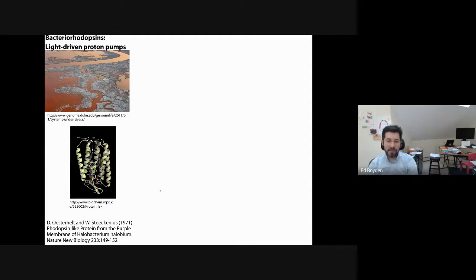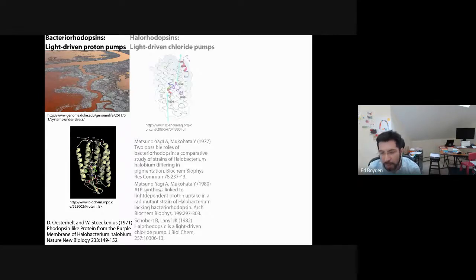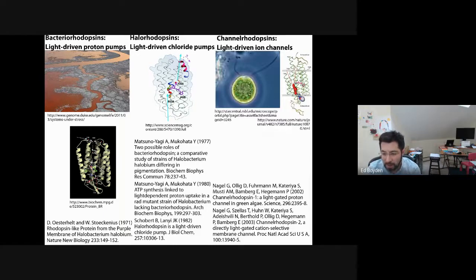So the first of these to be found, reported in 1971, was a light-driven proton pump, shown in structure form in the lower left. It binds a chemical partner called all-trans-retinal, and it's found in microbes, such as you can find in salty water, like in the upper left. A decade later, people found light-driven chloride pumps from the same species of microbes. And around the turn of the millennium, several groups found light-driven ion channels from different microbes, single-celled algae.